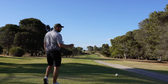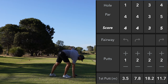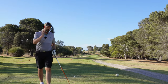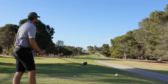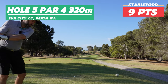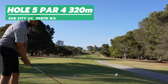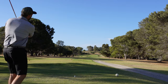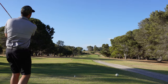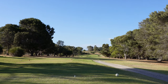If I'm honest, getting through those first four holes in level par is way beyond my expectations. Pretty much wind into the whole way, and now we've turned around. So got a 320 meter par four now, no shot, wind dead behind. I was tempted to hit five iron. I probably still might be the smart play, but I'm gonna give it a go with driver and see how close to the green we can get, just with a nice easy swing.